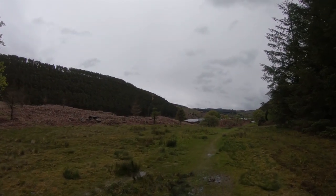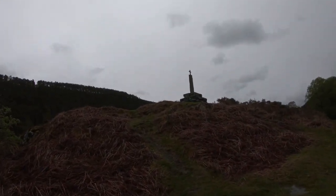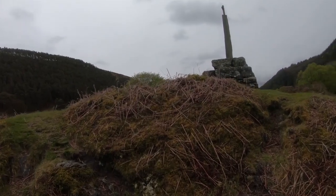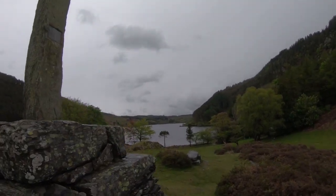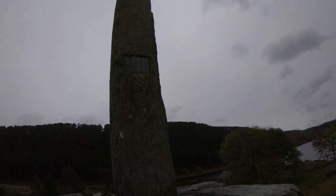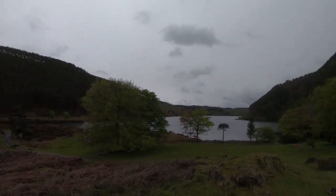Well, that last little bit was a bit of a pull, but there she blows. Llyn Geirionydd. Let's go. Go look, see what's up here. A good view, hopefully. Oh yes. Llyn Geirionydd Monument. Reputed birthplace of Taliesin, chief bard of the 6th century, on the shore of Llyn Geirionydd. A monument to someone that might or might not have existed. Oh, but look at that.